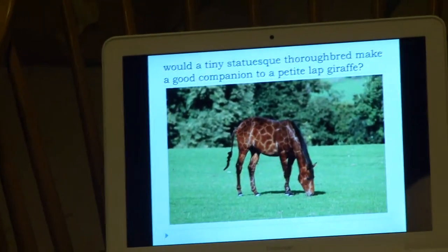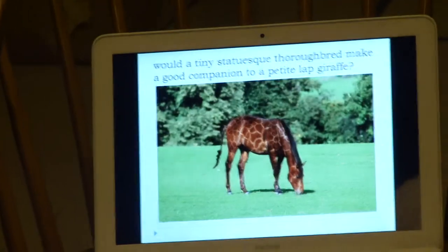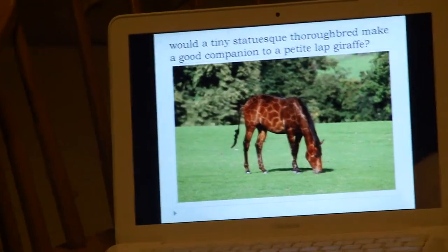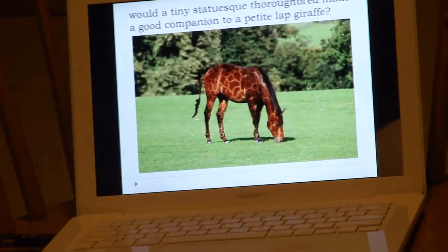Okay. Next, we approach the topic of whether or not the tiny statuesque thoroughbred horse would make a good companion to Petite after Giraffes. As you can see, again, the two animals' similarity in size would suggest a good match. Also, both the tiny statuesque thoroughbred horse and the giraffe are quite cute. However, one must be very careful if these two animals come in too close contact.